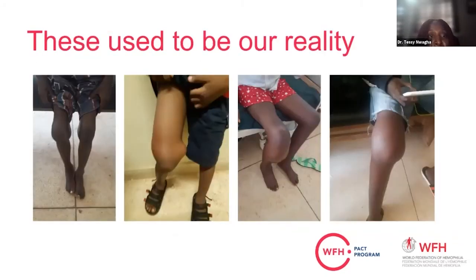So this used to be our reality. We had a group of boys that have different stages of hemophilic arthropathy. Next slide, please.